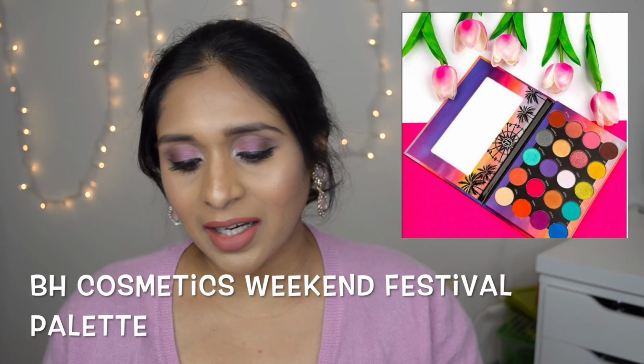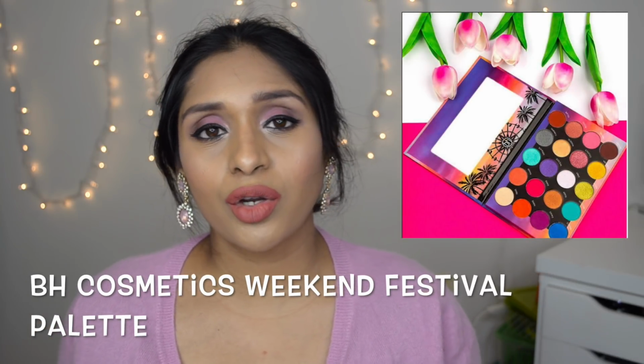But from BH Cosmetics, I really want to get the Weekend Festival palette. I controlled myself not to get that palette for a very long time. As long as it was available on Ulta, I purposely skipped it, even though I really wanted to give it a try. I really like the colors, and the quality of the eyeshadows was also good.